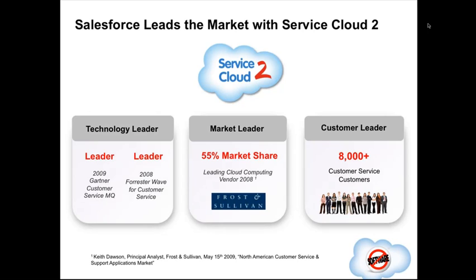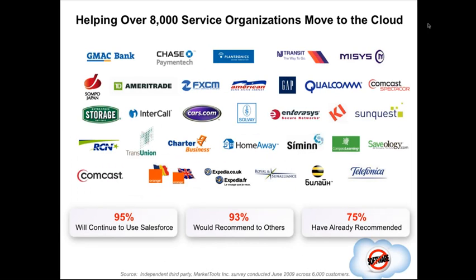And the cool thing about those 8,000 customers, and about our model, is that it's very democratic in terms of the success we're having. We do have some of the biggest companies in the world using us, companies like TD Ameritrade and Qualcomm and Comcast. But those same tools that they use for their multi-thousand person contact centers are in use by some of the smallest customers we have. Companies like Compass Learning or HomeAway maybe only have a couple dozen agents using our application, or even companies who don't have any agents and just want a web presence. They get the exact same tools as the big boys get.